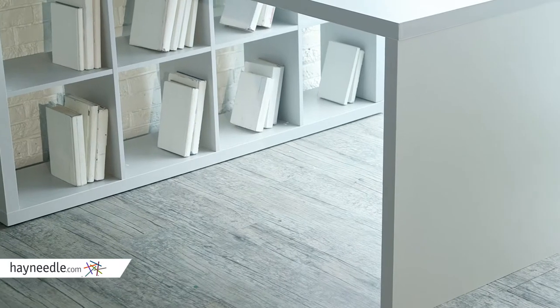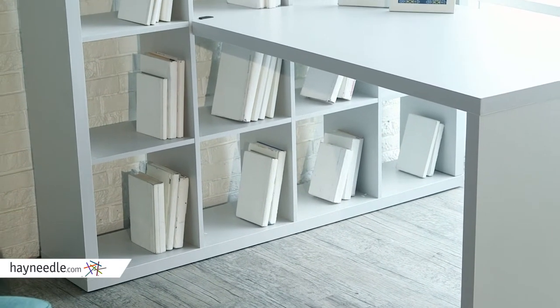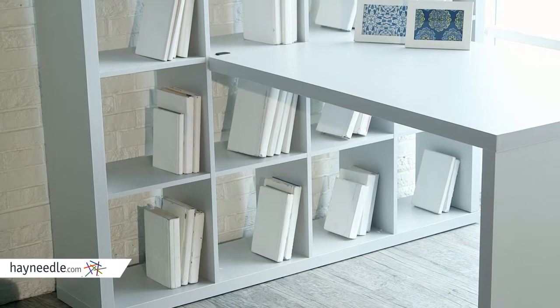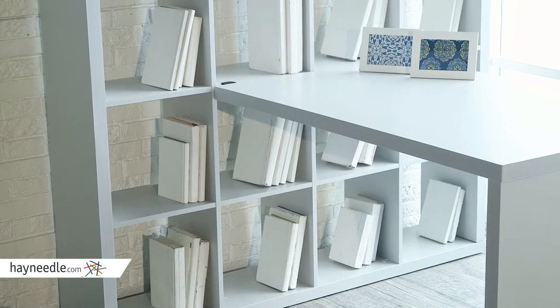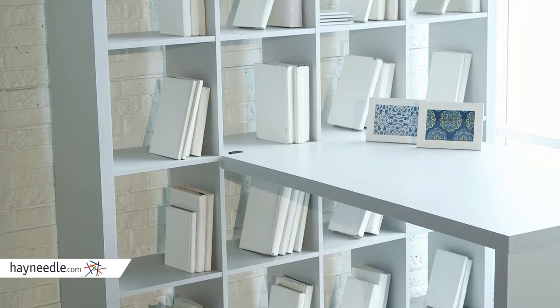If you're looking to maximize your workspace, but you have minimal space to work with, then you'll love the Hudson 16 cube shelf with desk in gray. Made with a hollow core construction, it's built with a durable and sturdy honeycomb design, but it's hollow, allowing for a lightweight and mobile piece of furniture. And its gray melamine finish is a longer lasting finish and will blend in with any existing decor.